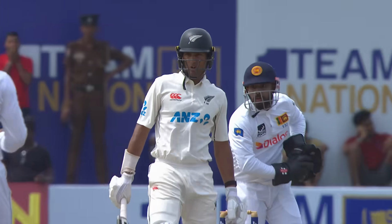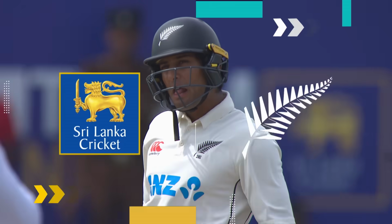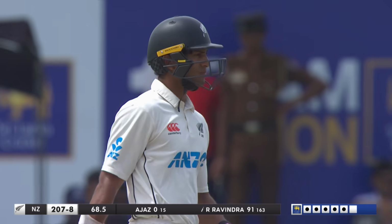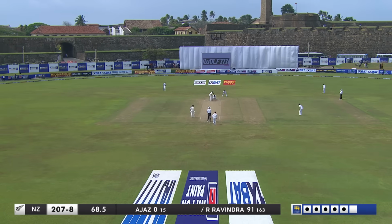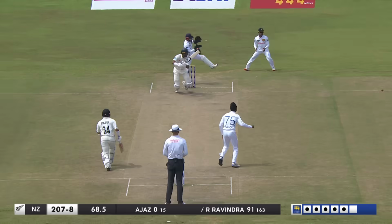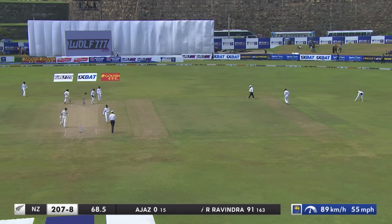Yeah, you have to forget quickly what happened with the previous delivery. Just focus on the next one. Field closed in. Looking to save a single here to keep Das Patel on strike for the next over. Yeah, he gets that single he wants. The first run for him, for New Zealand.